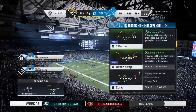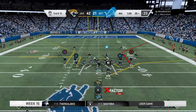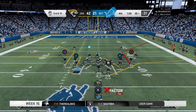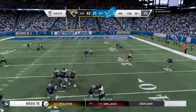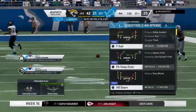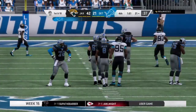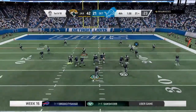Oh, he dropped it. And that's pretty indicative of the way this one's gone. So the Lions in possession of the football as we welcome you back. Throwing on second down. Jackson, man open. He's got it, complete to Cortland Sutton. And he's going to have another first down as the tackle's made at the Jaguars' 21.